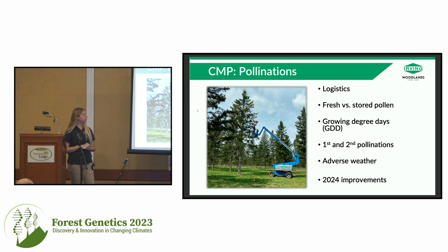One thing that we ran into this year was some adverse weather. Typically when we've conducted CMP, the weather's been really good in May. Might have a little bit of rain, but not too bad. This year we had an extreme wind and rain event that occurred right in the middle of our pollinations, between pollination one and two.